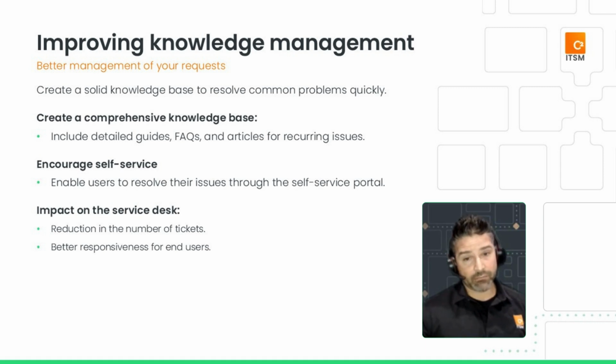And it's time saving, for the client and for the agent. They spend less time on giving information and focus on more important issues. And finally, by enhancing knowledge management, a self-service portal becomes a powerful tool that not only improves user satisfaction, but also drives efficiency and cost saving for the organizations.